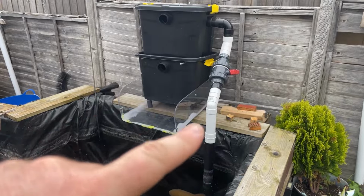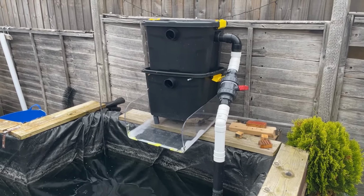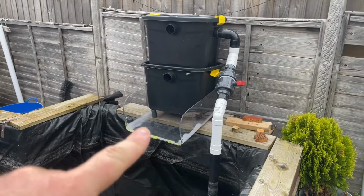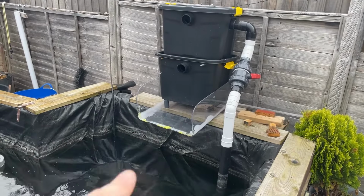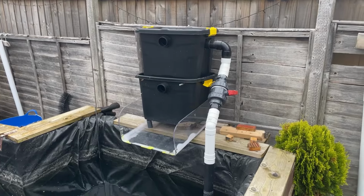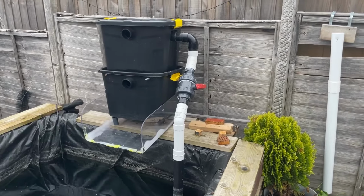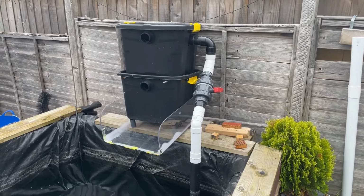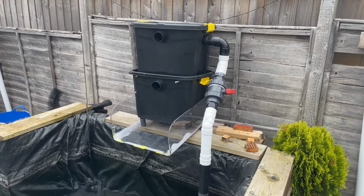So we made little legs for the front, just a bit of pipe in for now, trying to keep that filter level so it's not all just sitting at the front, whilst tilting it to get the flow off the front as much as possible. I still think the pump's too strong because it's building up at the back and then overflowing out the back. We tried using the ball valve to slow the flow, but it's not slowing it enough. So we're going to swap the pump out for something smaller.